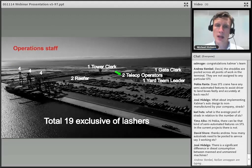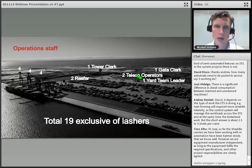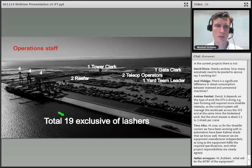In terms of the land side, we have 2 teleoperators and 1 yard team leader. So 3 guys that manage the whole truck interchange. And just to give you some context on what type of volumes can be handled, so typically in Brisbane over an 8-hour shift, you have 1,000 containers coming through the truck grids, and these 3 operators are more than capable enough to deliver volumes of that sort of magnitude. 1 tower clerk, 1 gate clerk, 2 reefer guys. Total of 19 people for a 500,000 TEU terminal. 19 people for that particular shift, exclusive of the lashers.